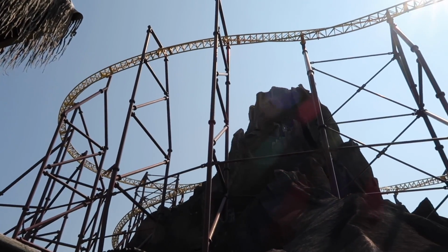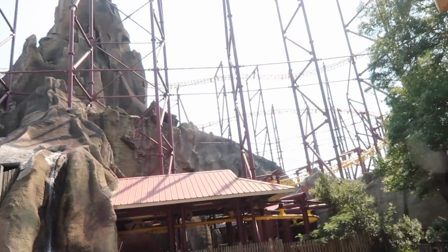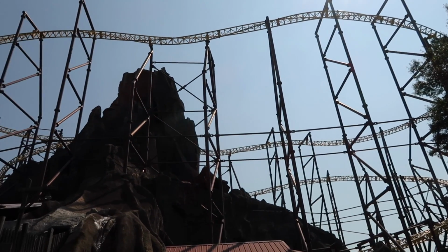Well, that is Volcano the Blast Coaster. Just did it. It was awesome. It's definitely a very enjoyable ride. A little bit shaky though, but I think overall I do enjoy it for the most part. So here it is, Volcano.